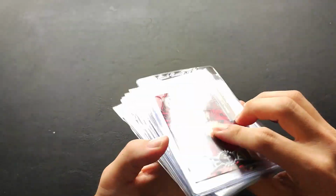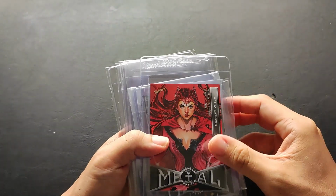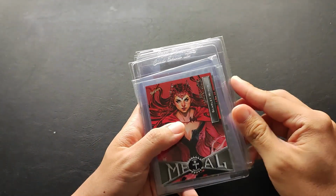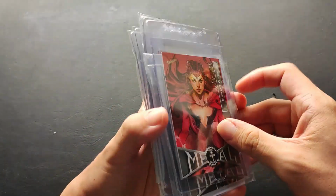Today is Marvel Mail Day, where I'm going to go through my pickups in the last 1 to 2 weeks. These cards trickled in over the last 1 to 2 weeks, so I decided to combine all of them together and do a video on these pickups and go through my train of thought in acquiring these cards.